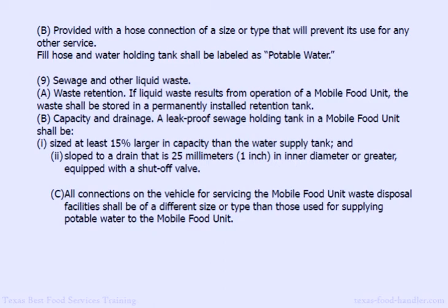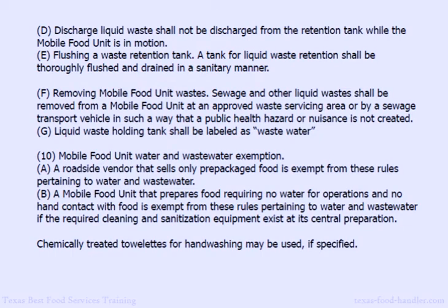All connections on vehicles servicing a mobile food waste disposal facility shall be of a different size and type than those for potable water. All connections on the vehicle for servicing, okay. Well, you're on your own on that one. Discharge of liquid waste shall not go down the road. Flushing a waste retention tank, but they handle a lot more to it than that. Your liquid waste retention tank shall be thoroughly flushed and drained.